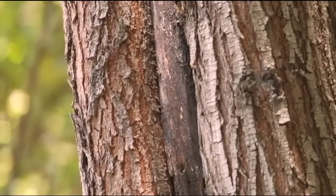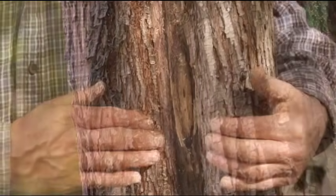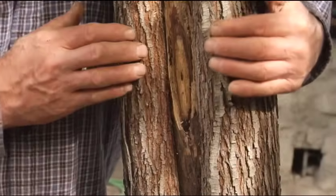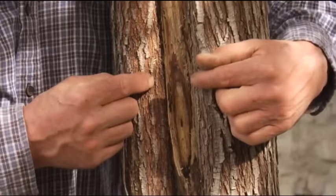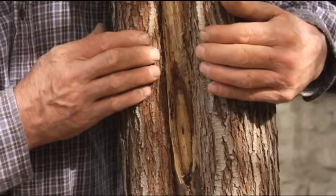This is, we think, a death injury. It's just a matter of time before this kind of an injury turns into a tree failure. What we're going to have eventually is a decaying core on a hidden wound. We do have living cambium rolling in an effort of the tree to close up this wound. Eventually the tree could potentially close all the way up.